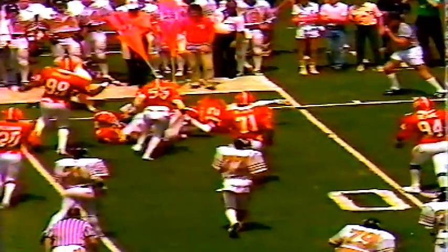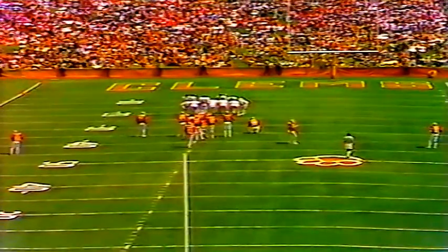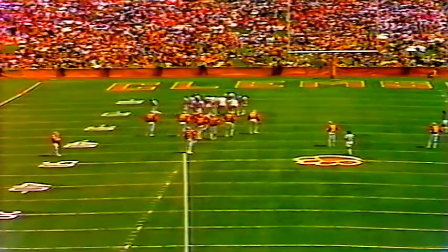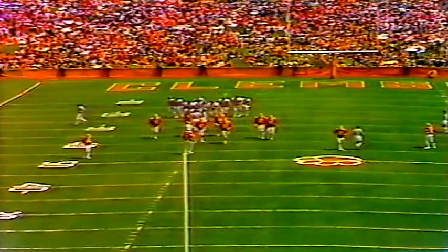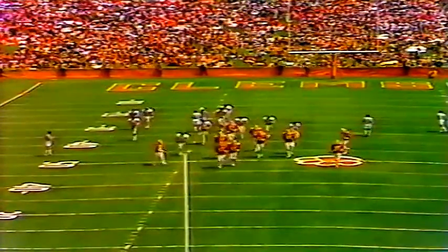I don't know how he got the pitch off. I think it was just literally knocked out of his hands. When he was hit, the ball just squirted free. He was really popped. We have reached the end of the first quarter of play. And the score here at the Valley after one quarter, Clemson 3, Wofford 3.